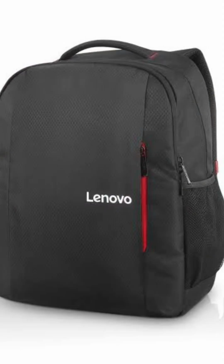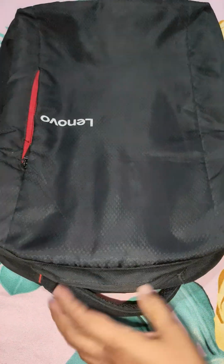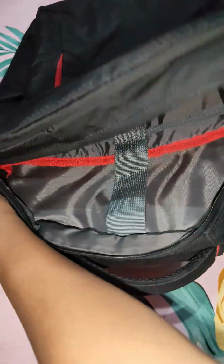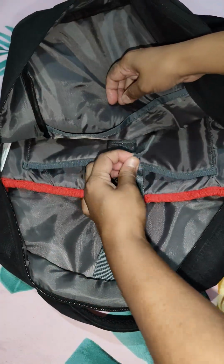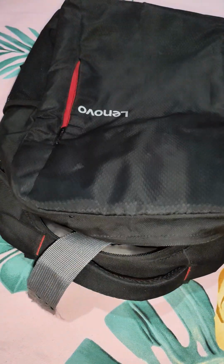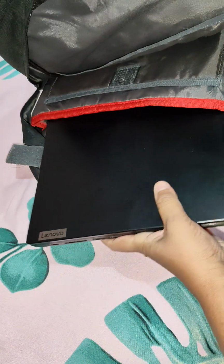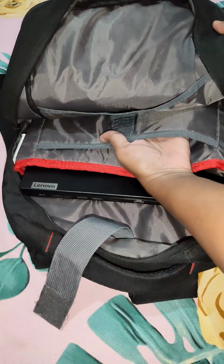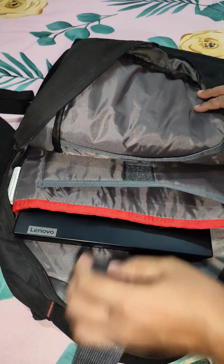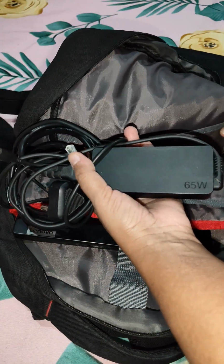Pack your bag. Let's see how many items we can pack in this Lenovo laptop bag. Number 1. Laptop. Number 2. Notebook. Number 3. Laptop charger.